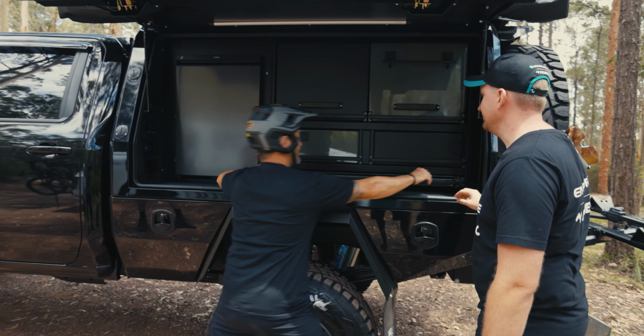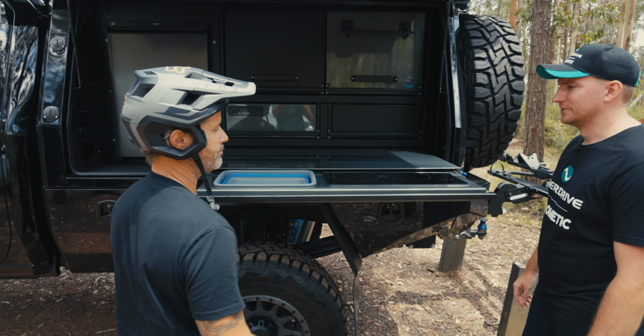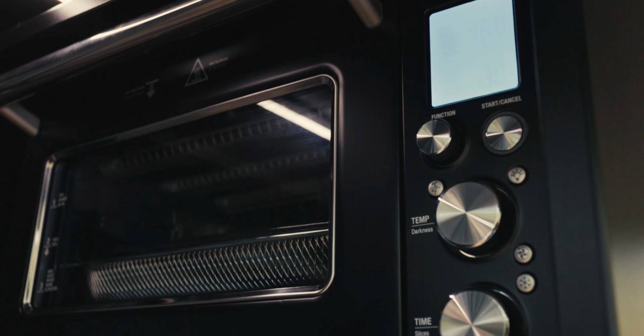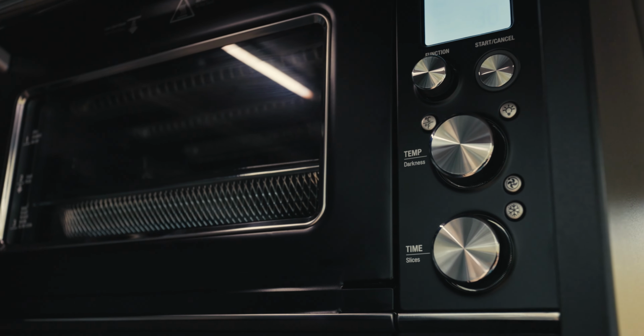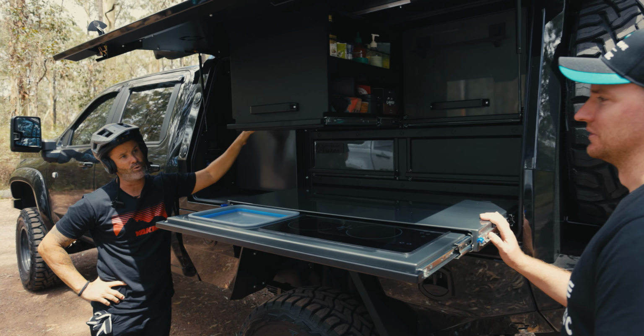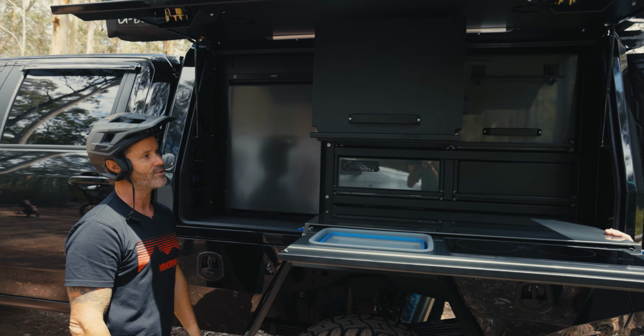Mate, we have double induction in here. This is the cooktop. Nice. So double induction, and then up here we have a large convection microwave, air fryer, sort of everything in one. So that's power hungry, this thing. Absolutely. The 400 amps to run it all, and then the twin DCs when we start the car up again is absolutely amazing.